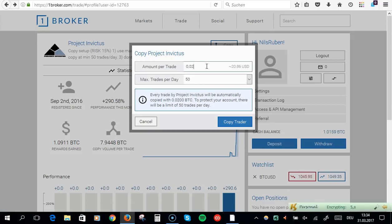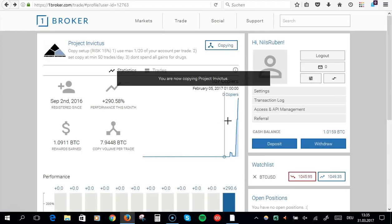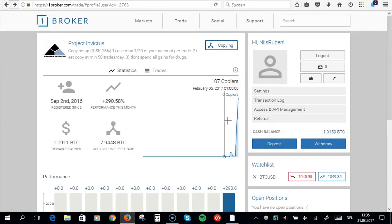So I am going to follow his trades per day, like he said, with 50 trades per day max. And the amount, I set to the minimum right now to try this out. So every trade will be followed with 0.02 of a Bitcoin, which is right now $20 and some change. And now I am simply going to copy the trader. So this was it. I am now copying the trades of Project Invictus.